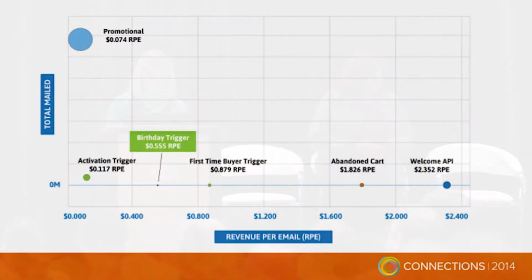So one of the first things that we did when we started working with Lee was we took a look at all of their triggered campaigns that they had running and looked at the revenue per email compared to the volume of those campaigns that were being sent. And so you can see, like usual, the welcome email has the highest revenue per email. But then we looked at these and said, okay, birthday has a pretty high revenue per email rate, but has very low volume. And that was a quick win that we identified right away that we could take advantage of. So we decided to focus on this area here.